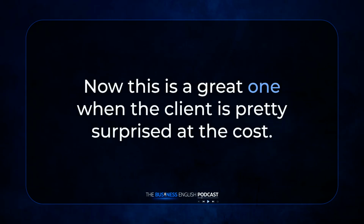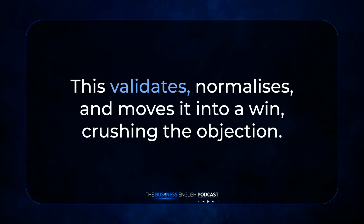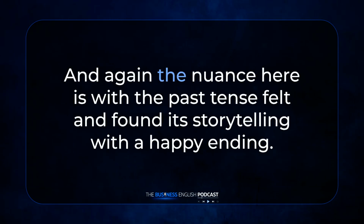Now, this is a great one when the client is pretty surprised at the cost. This validates, normalizes, and moves it into a win, crushing the objection. And again, the nuance here is with the past tense, "felt" and "found." It's storytelling with a happy ending.